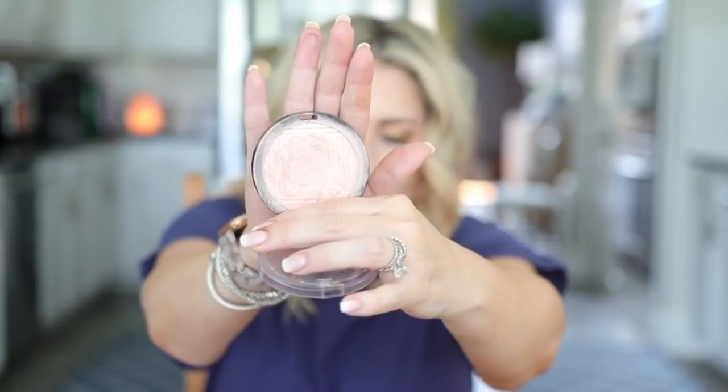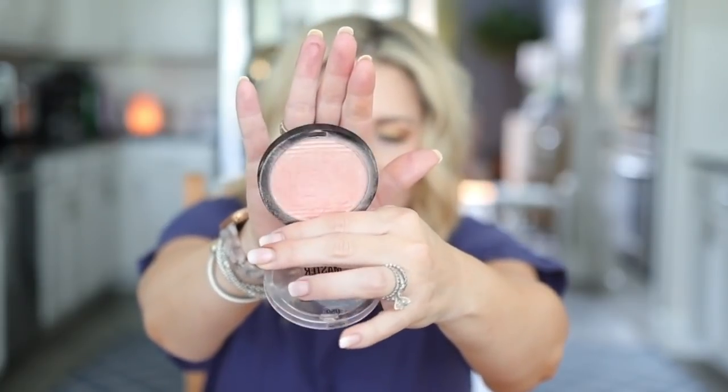And then the rest, aside from my lips, which we'll get to in a moment, old standbys: the e.l.f. Primer Infused Blush in Always Cheeky. Probably my all-time favorite drugstore highlighter, the Maybelline Master Chrome in Rose Gold, very metallic.